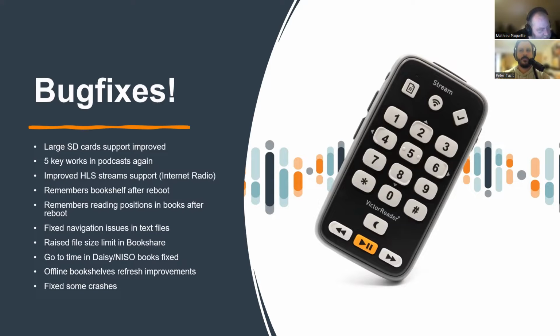Some of the other things we fixed on the Stream version 1.2 is the 5 key works in podcast now again. So that was one big improvement that we did: we brought back the 5 key support for podcasting and description on episodes and streams. We've improved HLS stream support, so that helps for internet radio, and it also helps in the podcast bookshelf. So some radio stations that didn't work before will now work on the uTunes bookshelf.